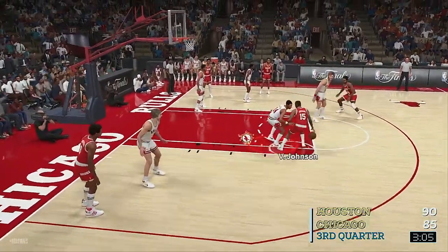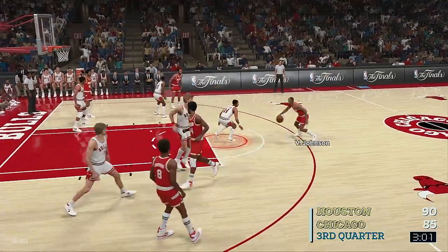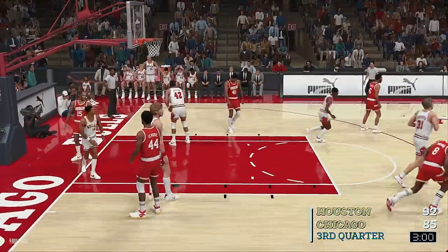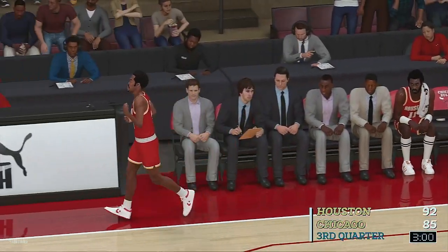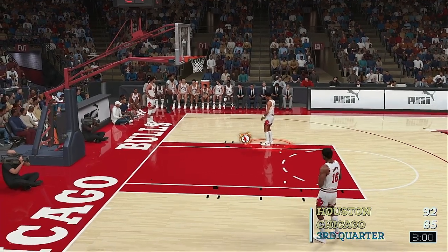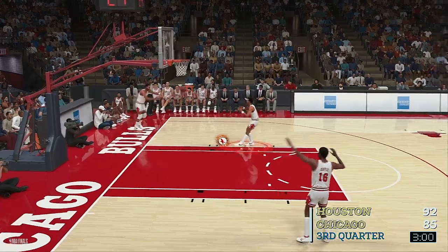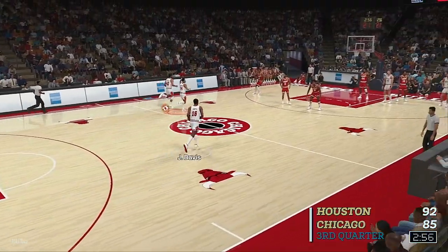Johnson outside. To shoot. Known as the microwave. Johnson, one of those players that can heat it up in a hurry. And once he does, watch out, because he's going to be aggressive and filling that bucket up. Scotty's checked in for Johnson. And it's the Bulls with the ball. 7-point differential.